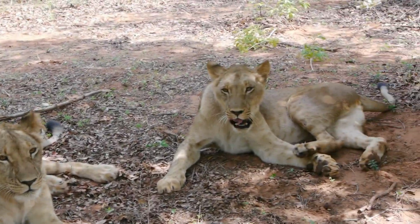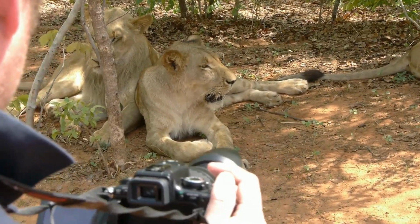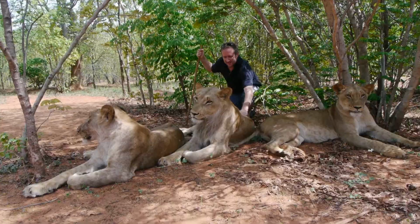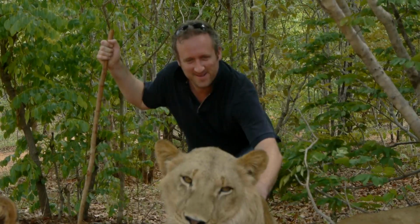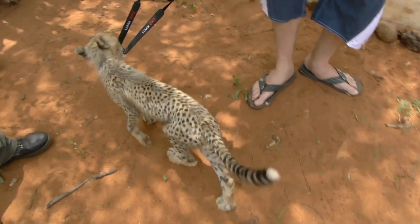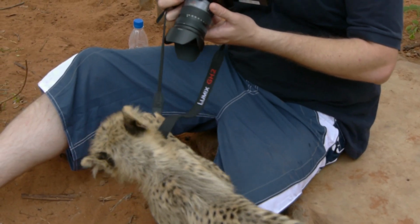The organization pays for this by raising some of the animals to be comfortable around humans so you can actually pet and walk with them. It's terrifying, but it really is an extraordinary experience. This is also where I made a new friend and filmed one of my favorite shots from the entire trip.